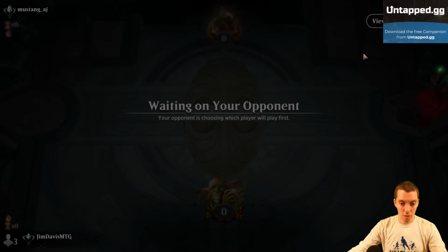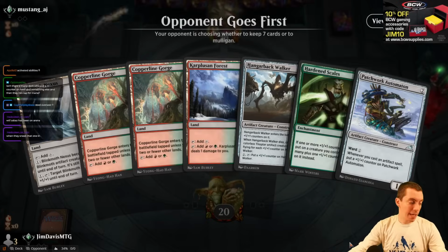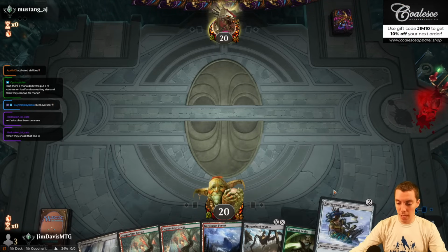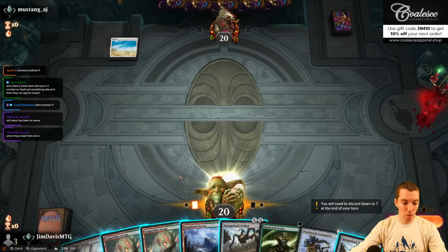All right, chat, coming out of me. Love it. Hands great, keep. Bingo. Put on mulligans. We got turn one Hardened Scales, turn two Automaton, turn three Hangarback Walker. Yes, planes go. Love it.